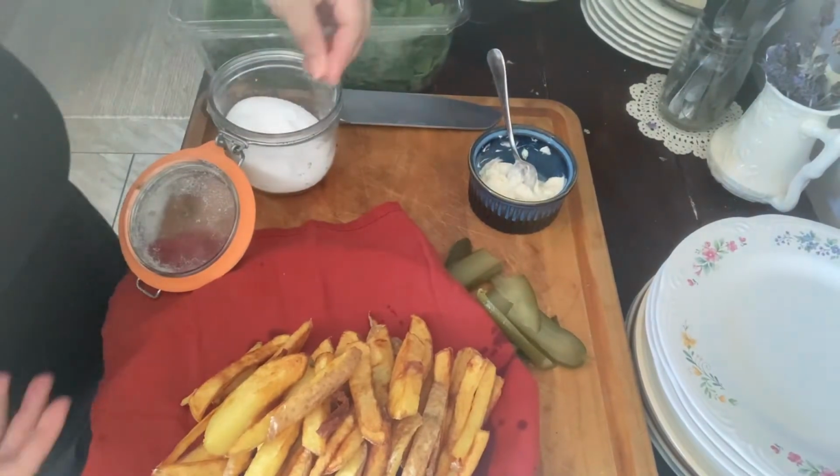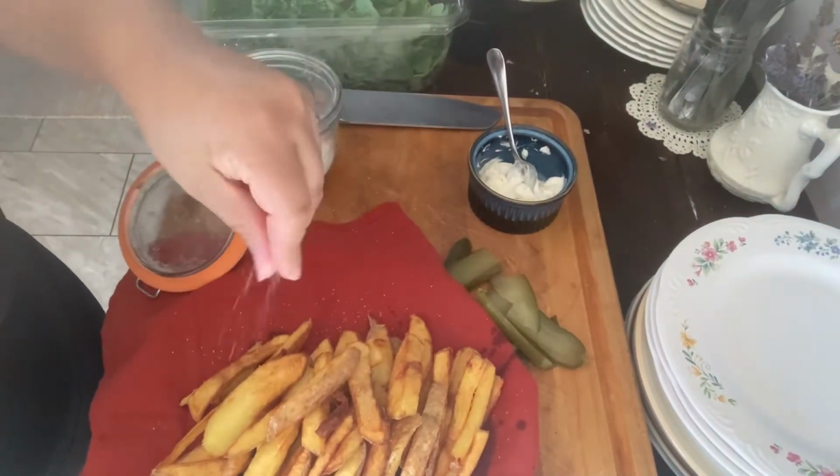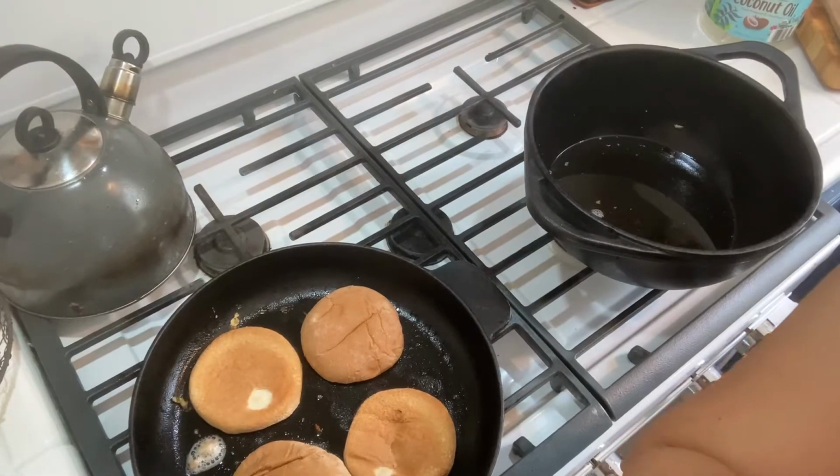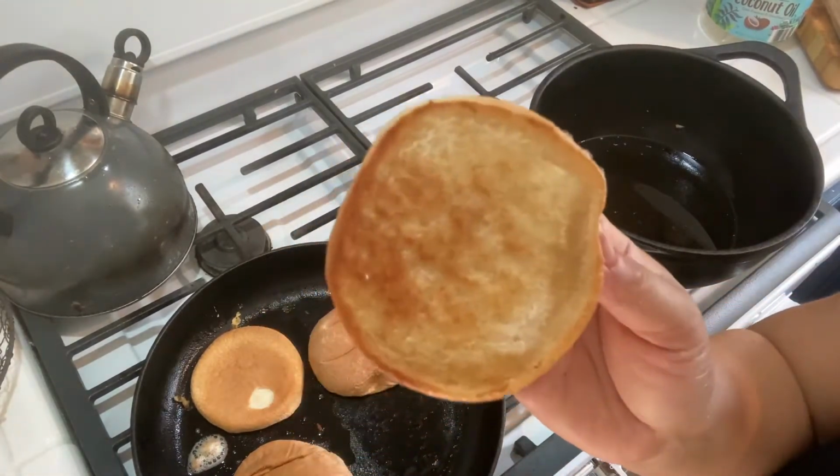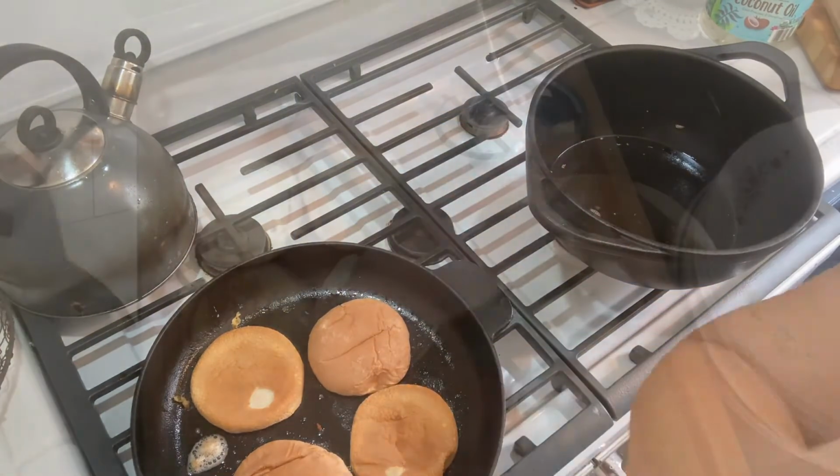Adding a bit of sea salt to our French fries. And with any burger or sandwich that I make like this, I like to heat the buns up in the pan just to give it a little bit more texture.